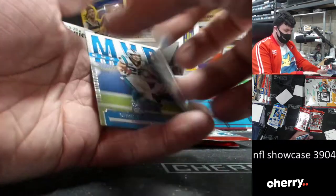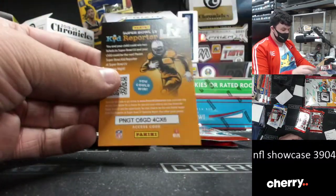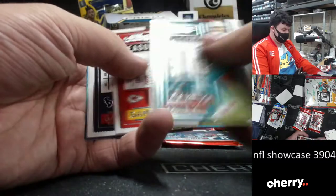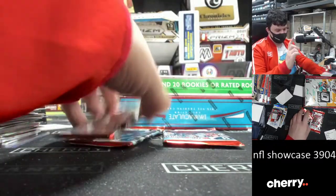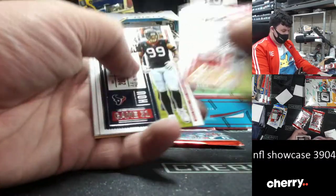Auto of D'Ernest Johnson to just 99 playoff ticket. NBA contenders Christian McCaffrey. I got him mixed up with AJ Brown. I think he's the Steelers one. Or Packers. Packers, that's right. Thank you. Just got there in the end. CeeDee Lamb, Rookie of the Year. I will admit I got there before the comments came through.